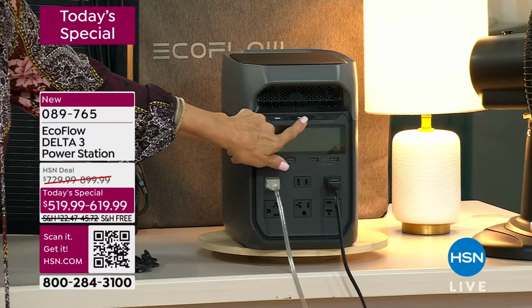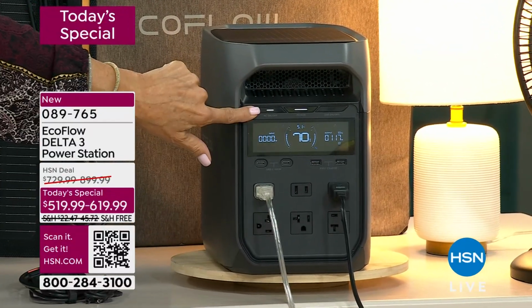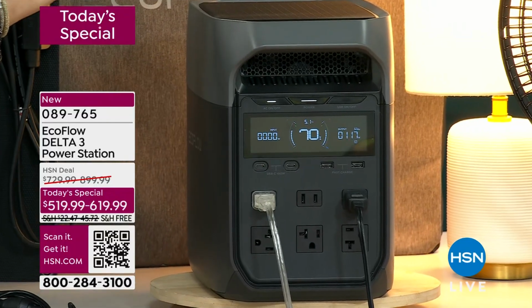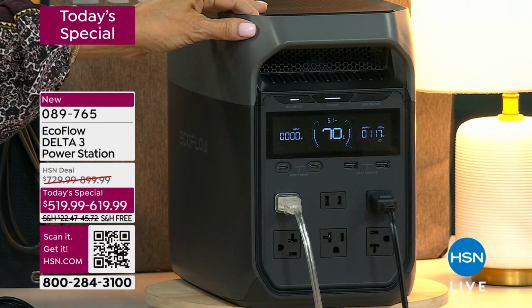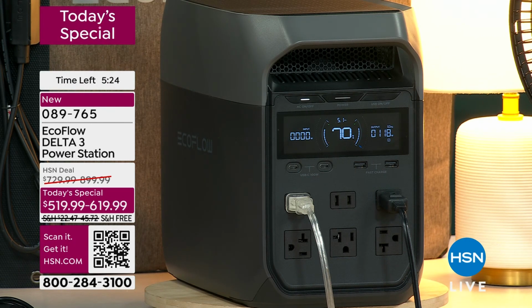One touch to turn it on right there. If you want to use the AC outlets, you turn this one on. If you want to use the USB outlets, you turn that one on, and you're off to the races. You are ready to go, whether it's bringing it to the tailgating party or bringing it inside and having a place to plug in that CPAP machine, maybe a little washer and dryer, all the things that we need.